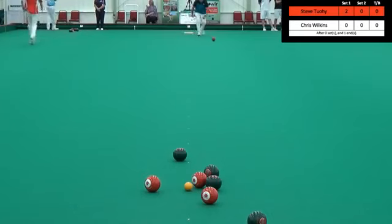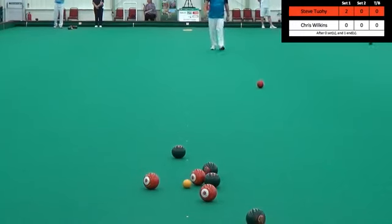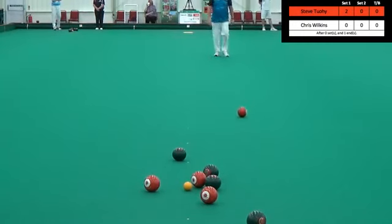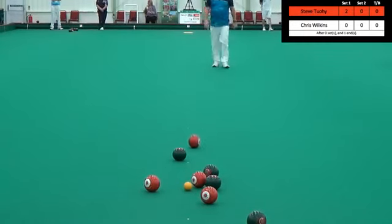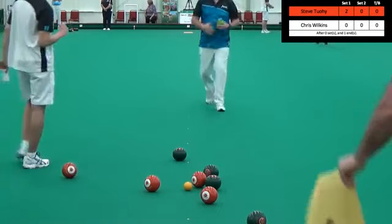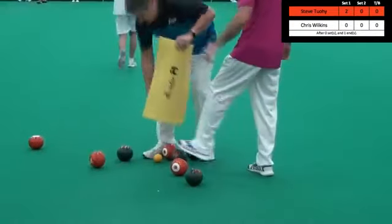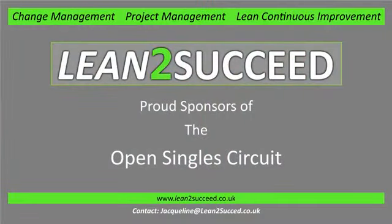Yeah, it looks a pretty nice shot. He only has to make contact with the front green one. Looks a good line. Has he got enough pace? No, he hasn't. It's just dipping away now. That hand does go quick. Once the weight starts coming off, it does go very quick. But Chris will be happy with that. It's 1 to Chris, 2-1 after 2 ends.